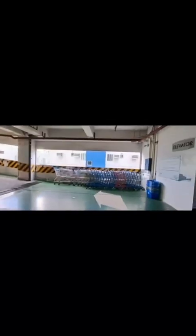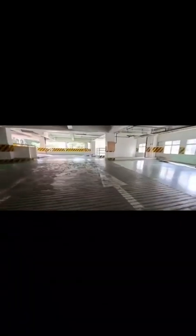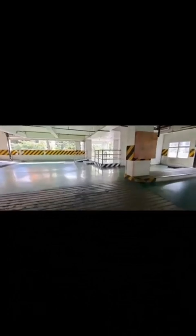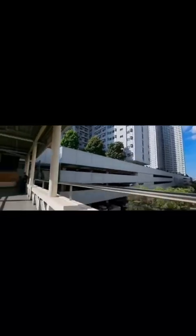And this is the second floor. As you can see, there are so many push carts from SM Hypermarket. This is the connecting bridge. If there's ongoing construction, maybe that's the bridge for Tower 4 and 5. Let's walk faster.